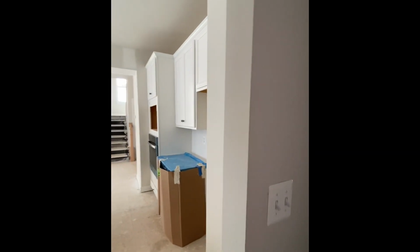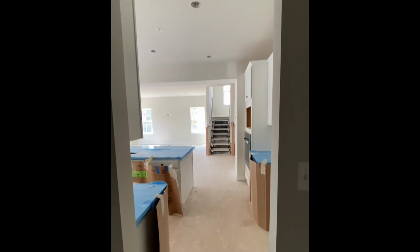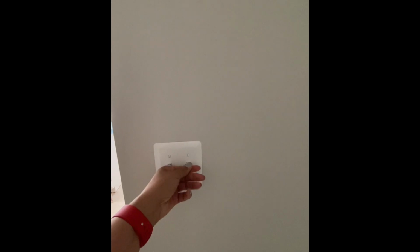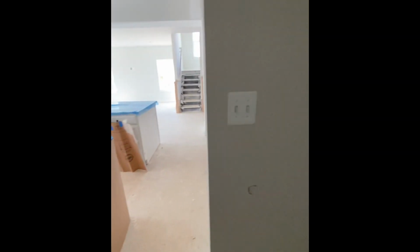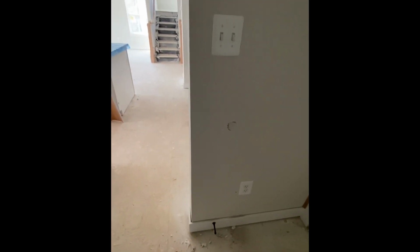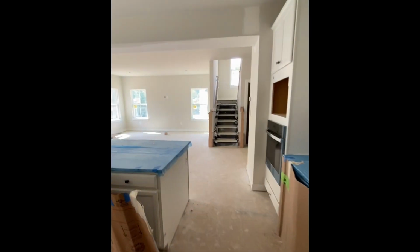So let's go ahead and go right into the kitchen. But before we get into the kitchen, let's look here. The light switches are in. So that's nice. Very, very nice. The door stopper is in. I notice all the little details. So let's go in here into the kitchen.